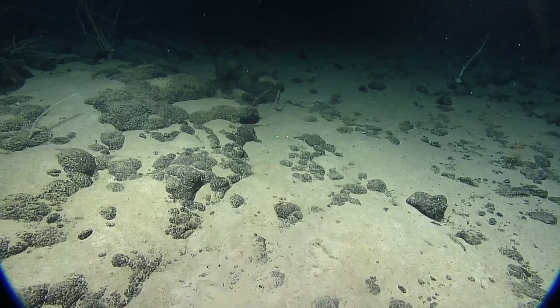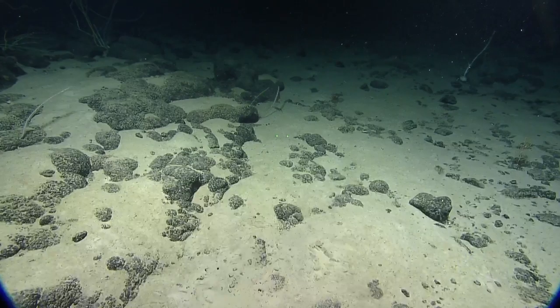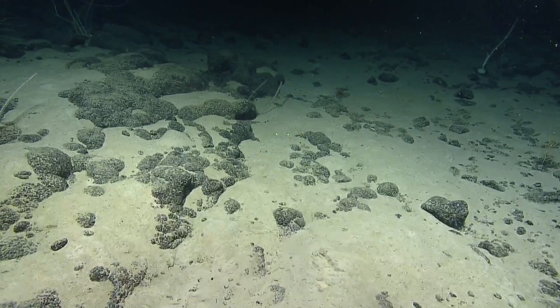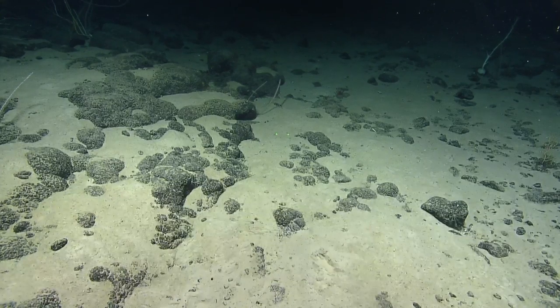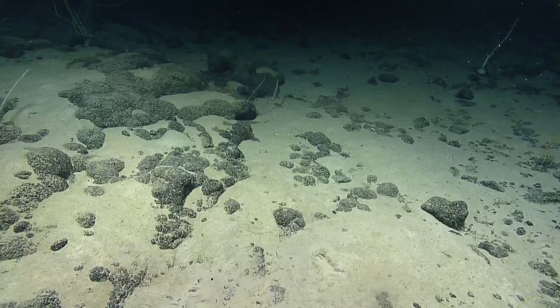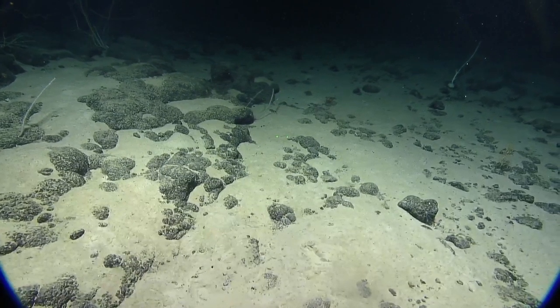Bridge now. We're ready to get underway again. Can you move 100 meters bearing 210? That's it. Thank you.